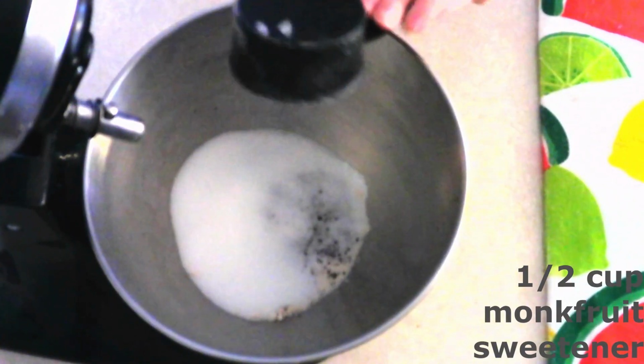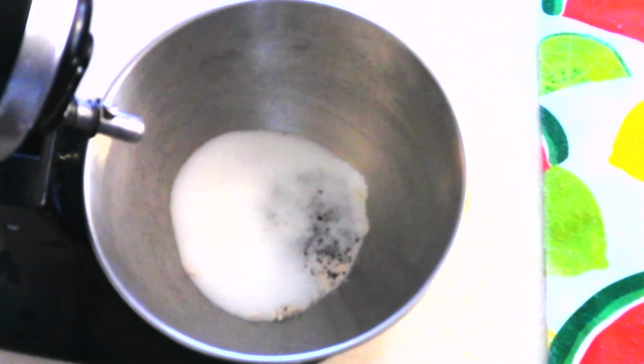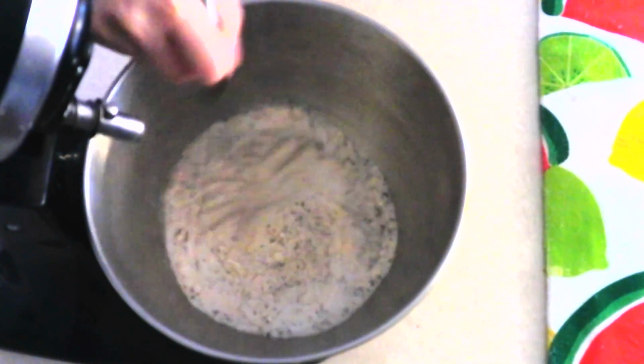And 1/2 cup of monk fruit sweetener or granulated sweetener of your choice. Whisk these all together until they're fully combined and there are no lumps in the flour.